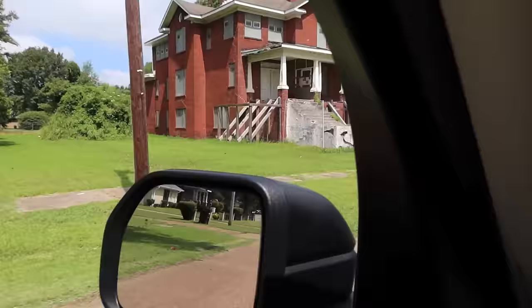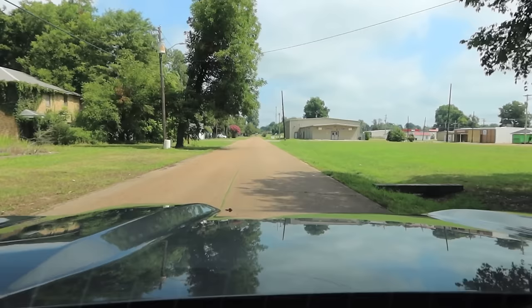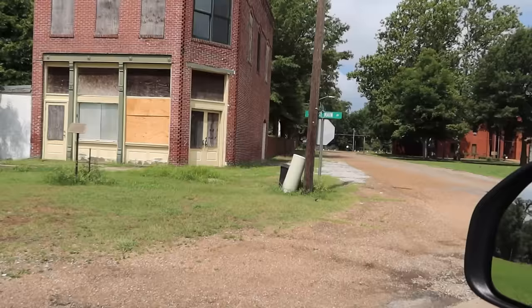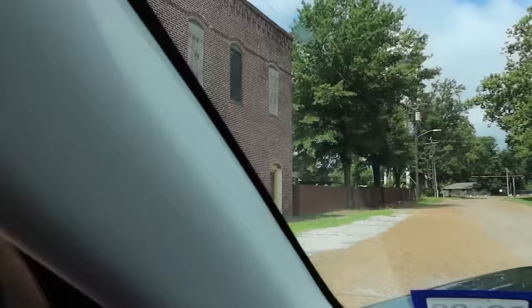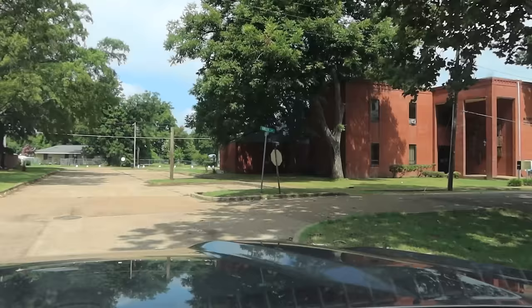Looks like they plan on renovating this at some point. Says it's the Montgomery home. Believe it or not, this is Main Street in this town. Yeah, Main Avenue. And then this is Green Street. I believe City Hall is over here. Yeah. Mound Bayou City Hall.